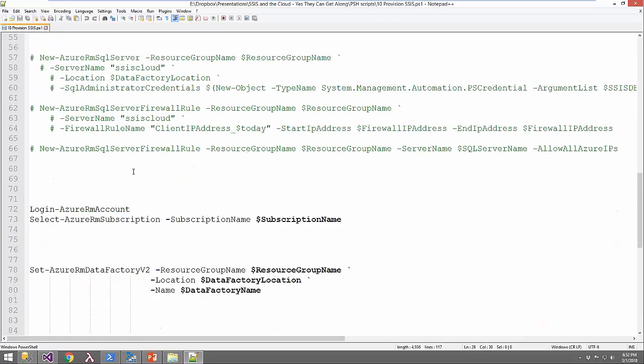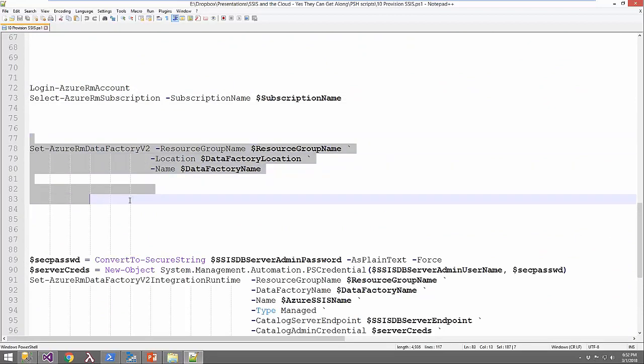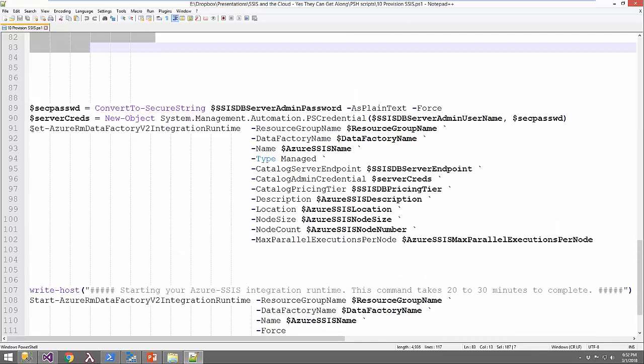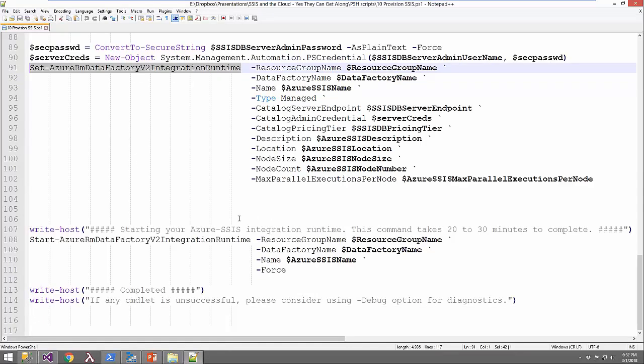And then once I've got that set up, I'm going to use those variables, log into my account, set up a new Azure Data Factory V2 instance, set that Azure Data Factory V2 instance to an SSIS runtime, and then I'm going to kick that off. Now, one of the things that I'll point out here is once you start that using this function, Start-AzureRmDataFactoryV2IntegrationRuntime, that takes a little while to spin up. It takes as much as 30, I've seen it take up to 40 minutes to run.